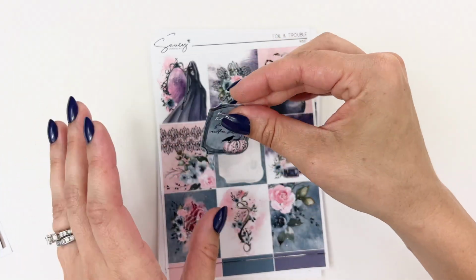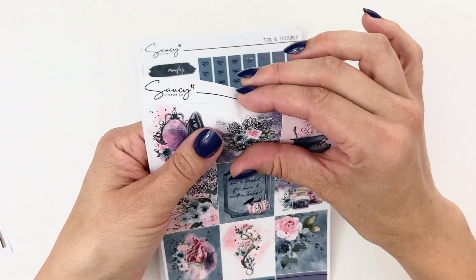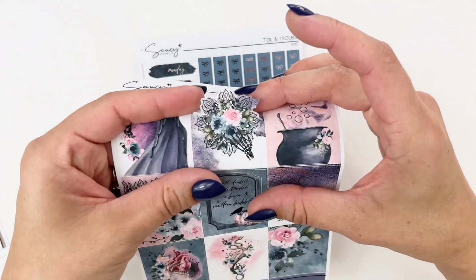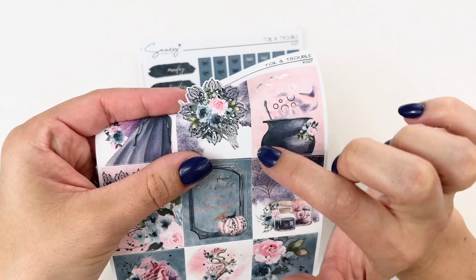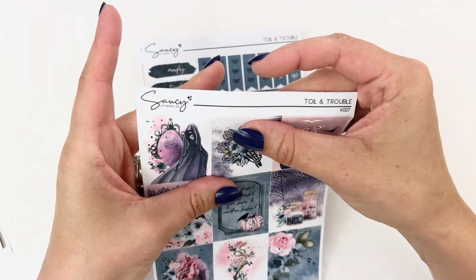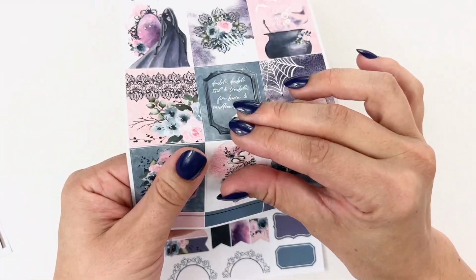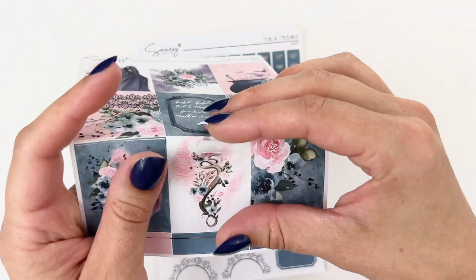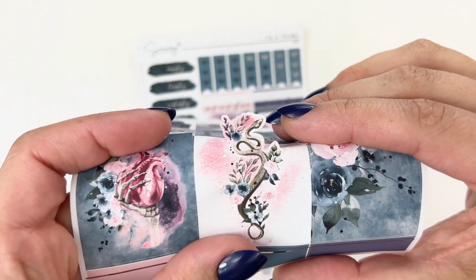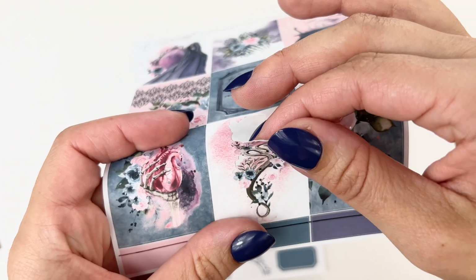Now let's see if I can get this back on the page here. There we go. And then this design here, I'm not gonna take this fully off because this one might be a little bit tricky to get back on. But the floral and then the skeleton hand is contoured cut. And again, the box itself is cut as well. And then the snake design is cut. And if you look, there is like no white space around that snake. So you gotta be very careful peeling it up.